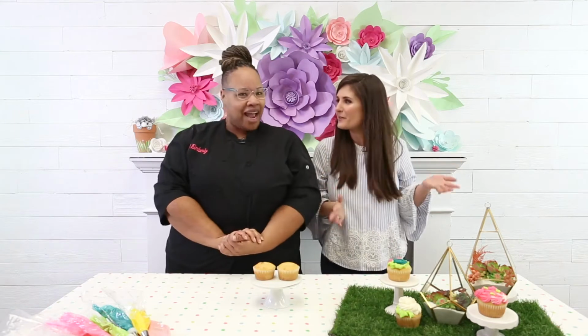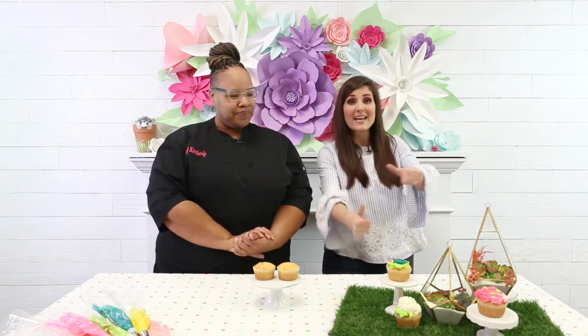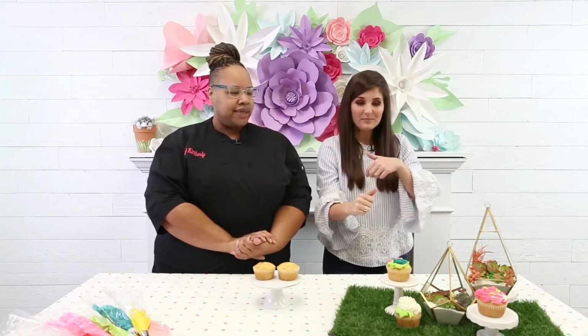We're not in the kitchen, but I was like, you know what? You're doing garden themed cupcakes. We should be in the paper garden. I totally agree. I love it.